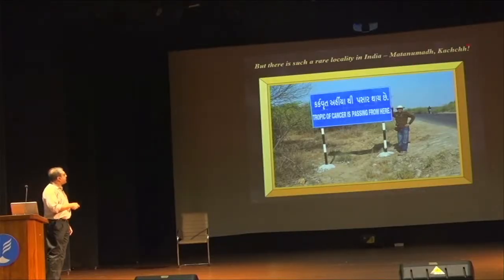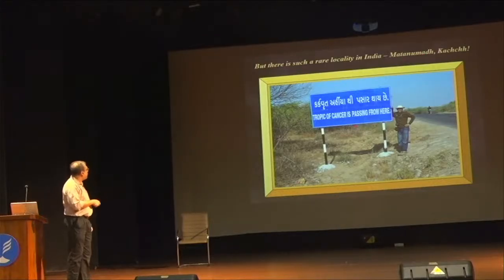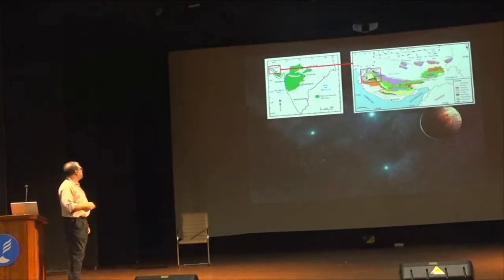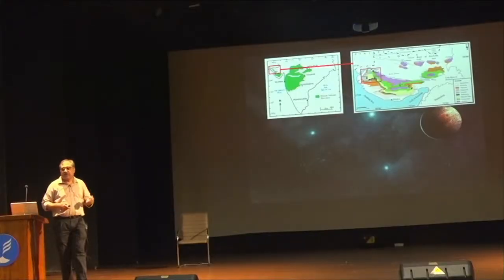So, this area of Kutch, it's a place in Kutch called Matanomadh. It's a village, right? And this is on the way to there. This is a person whom many of you might know. Now, this area is within the Deccan Traps. It's part of the Deccan Traps.